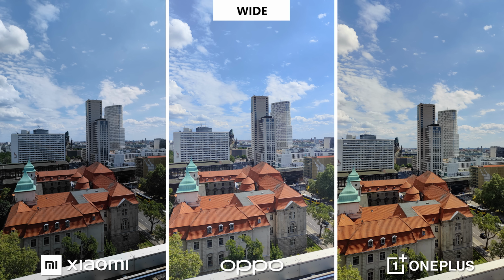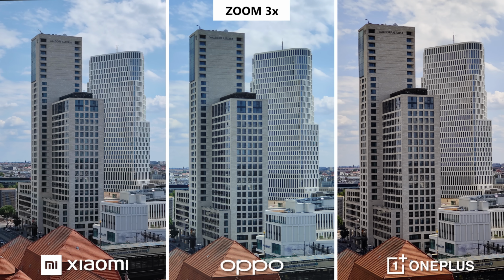All three appear equally sharp. The only difference again is in terms of color rendering, which at the end comes down to personal preferences. At 3x zoom, it again comes down to personal preferences. While the Oppo is the softest, the other two appear as if there's a lot of extra sharpening going on. Differences again appear in terms of the white balance.